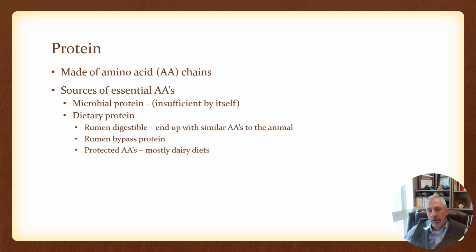We're looking at either rumen digestible protein, and that just adds a higher level of protein. But in general, when we feed rumen digestible protein, the microbes in the rumen break it down, and you end up with a fairly similar amino acid component going onto the small intestine, where it is further broken down and absorbed. Or we can have protein that actually bypasses rumen degradation and provides some essential amino acids directly to the small intestine.